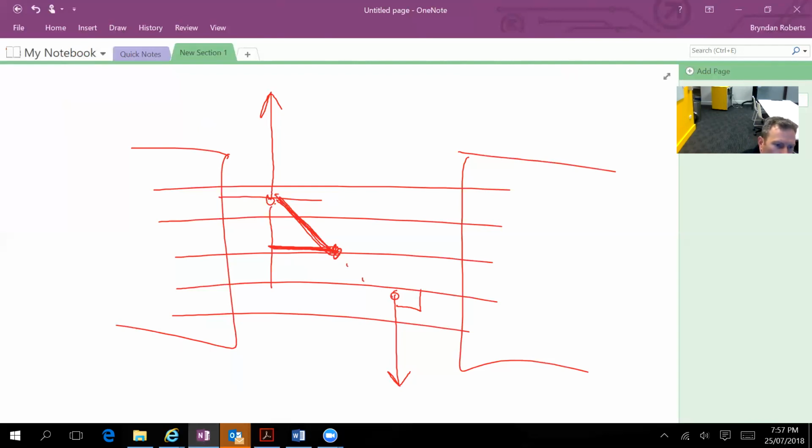If I imagine this thing was part of an armature, if the thing had been sitting in the middle, not up at an angle like that, then that conductor would have been here, and this conductor would have been there. Now the forces would have been the same, but now the lever arm is longer.